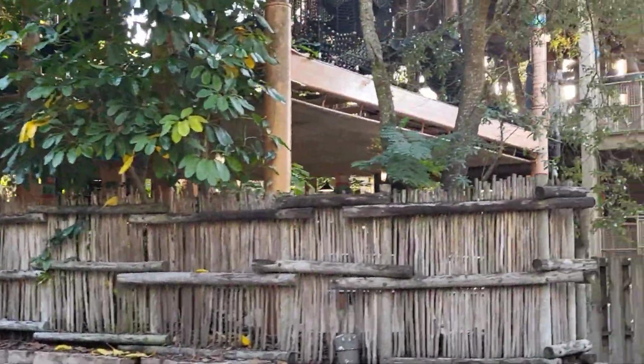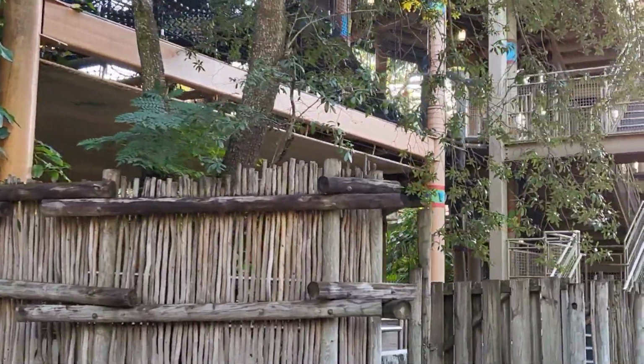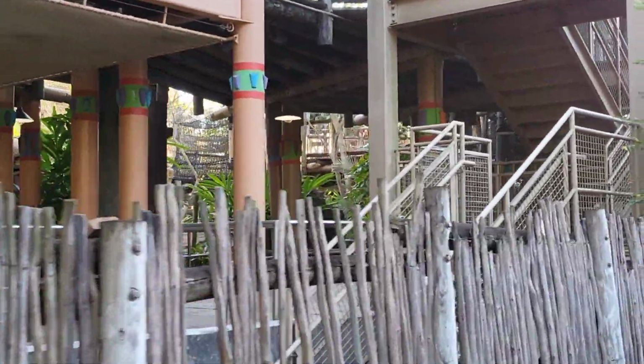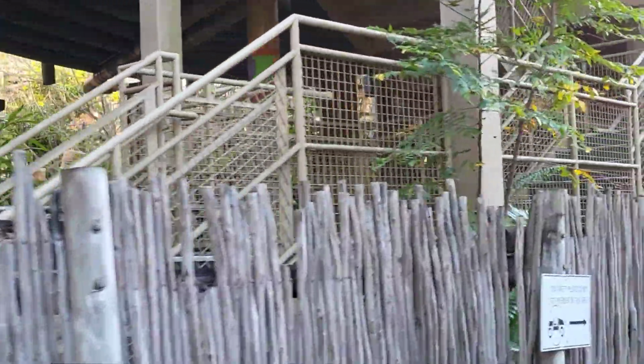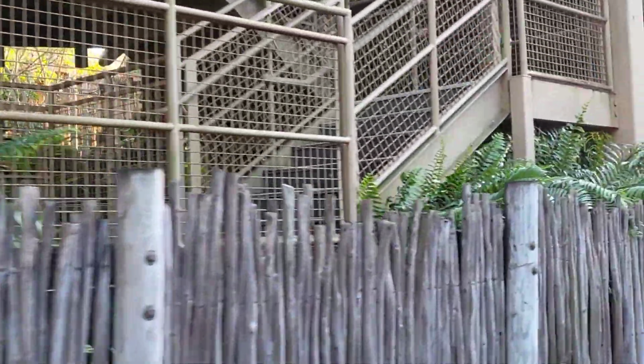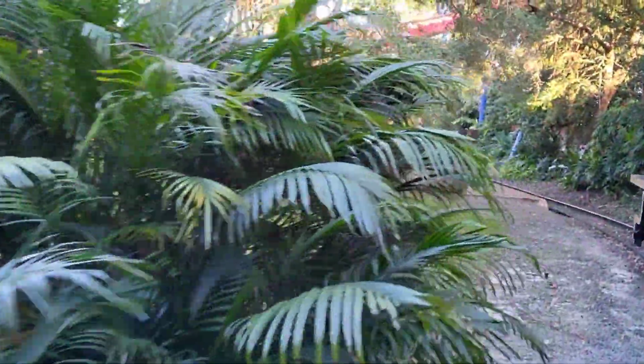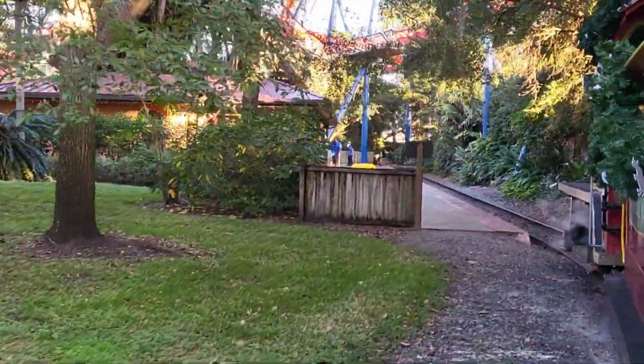Coming up on the right is an animal habitat home to the very large brown antelope, the bongo. The bongo antelope are very rare. The male gorilla. Until we come to a full and a complete stop.